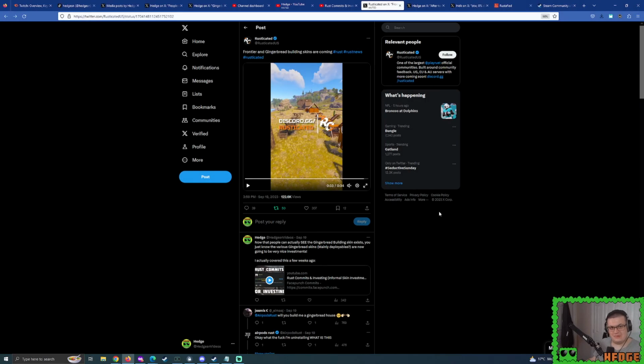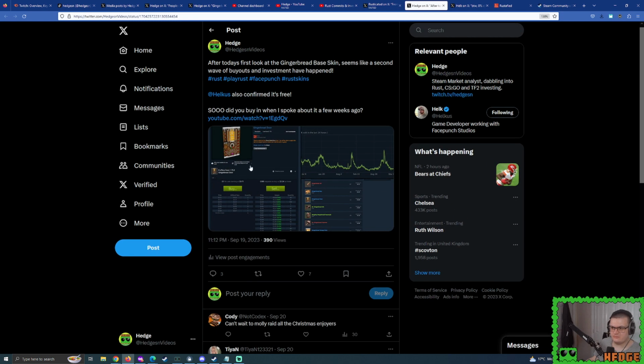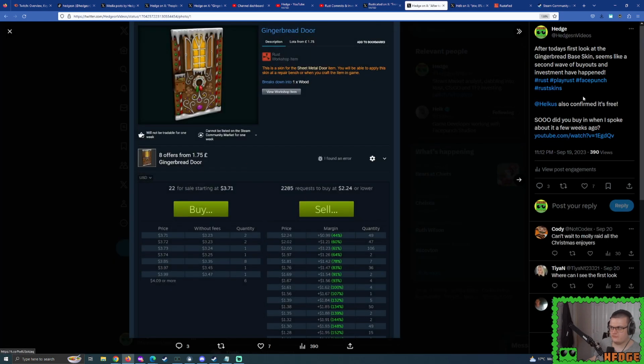The prices went back up again. Yes, they did. So when we look over here, after today's first look at the gingerbread base skin, it seems like a second wave of buyouts have just happened. This went up to about $4. It got an extra fat stack of buy orders being put down, and it went even higher.